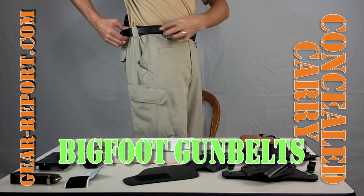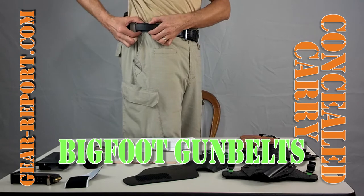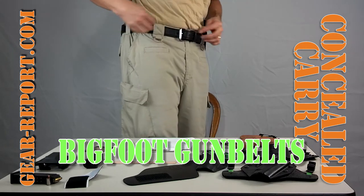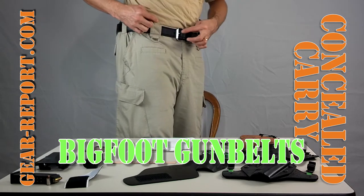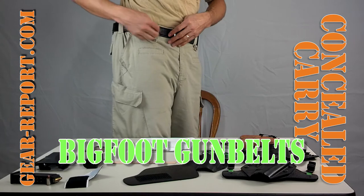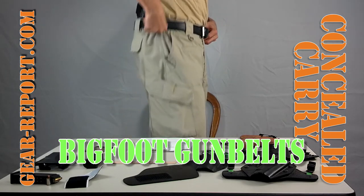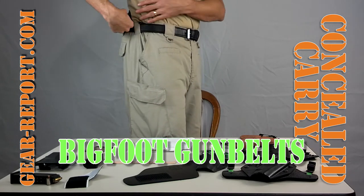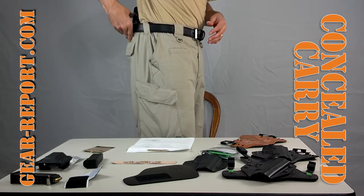In the bulk of the belt, there is a spring steel core, a stainless steel spring core that goes all the way around. It stops right before the first hole where you can fasten the belt. So it goes all the way around to give you additional support so that your gun isn't going to bounce around too much. And if you're carrying something heavy, a Glock 17 with a full magazine, it's kind of heavy, so it gives you support for that.